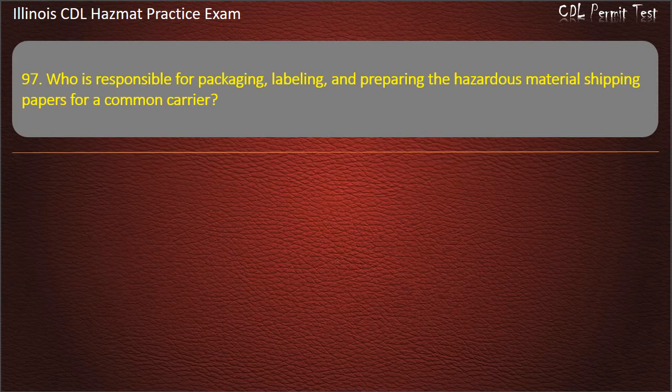Question 97. Who is responsible for packaging, labeling, and preparing the hazardous material shipping papers for a common carrier? Carrier. Driver. Shipper. Answer. Shipper.